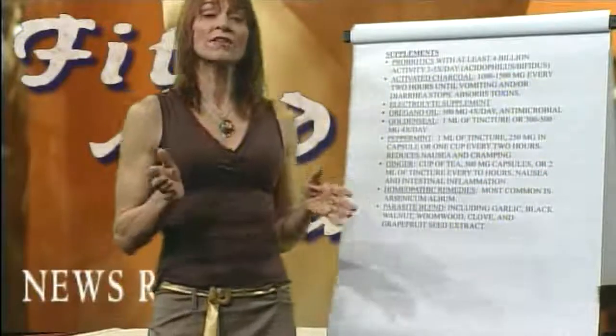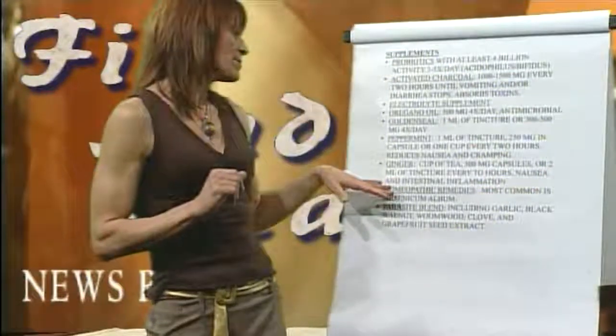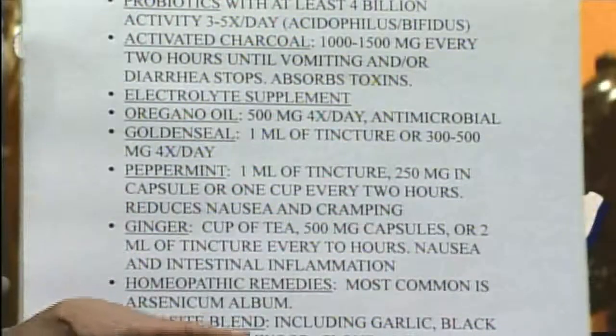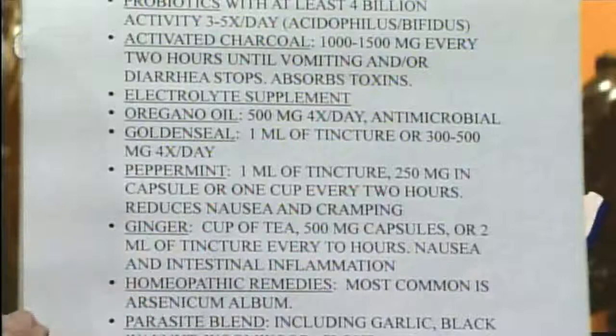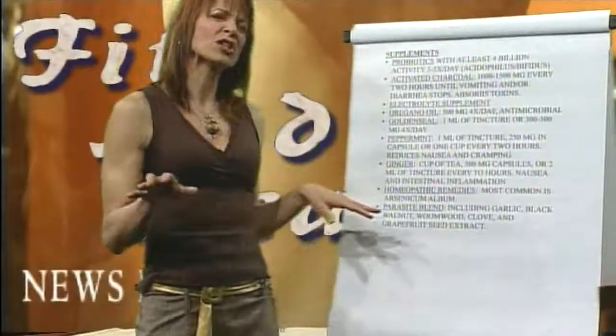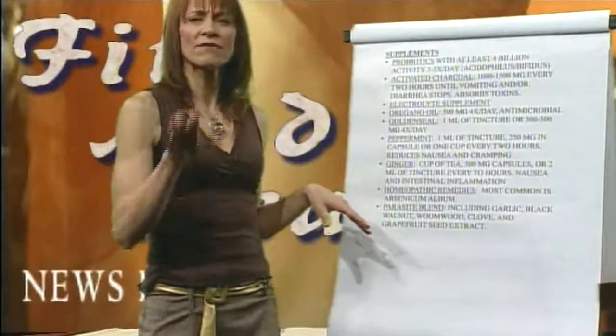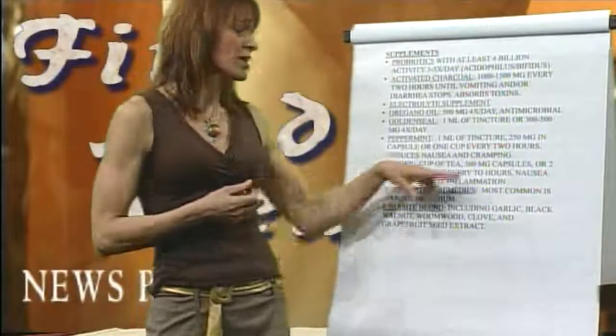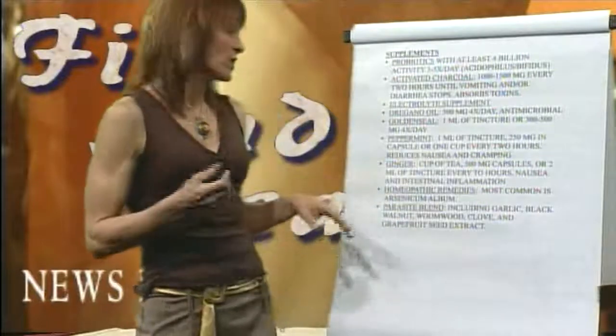But ginger in and of itself is antispasmodic, and it helps with the nausea and the intestinal inflammation that can accompany the food poisoning. Okay, ginger for any type of nausea you'll see, and even during pregnancy, very, very useful. Also helps with circulation and inflammation of the joints as well.